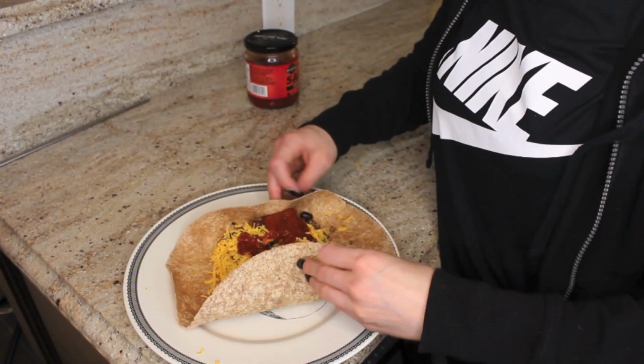So this is the salsa that I use. It's pretty spicy. It's a habanero pepper salsa. It's really good. I topped my burrito with that, and what I'm gonna do is roll this up, and then I'm gonna bake the tortilla on my griddle to make it nice and crispy on the outside.